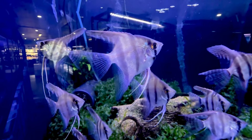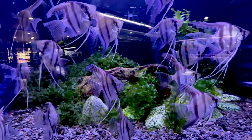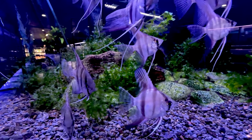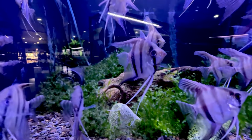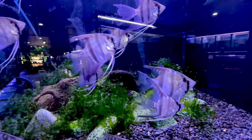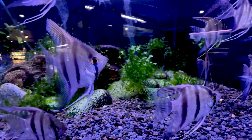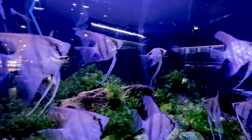Now, they can get super aggressive when they spawn, so if they pair up, they're going to chase all the fish around in your tank. So make sure you've got a decent sized tank. You want at least a 3 foot or bigger tank, so about 150 litres for a couple of these. You can have just one on its own, or you can have a group of them. If you have two males, once they mature, they may harass each other. And if they're a pair, they're probably going to breed and harass all the other fish. But lots of very cool stripy angelfish.